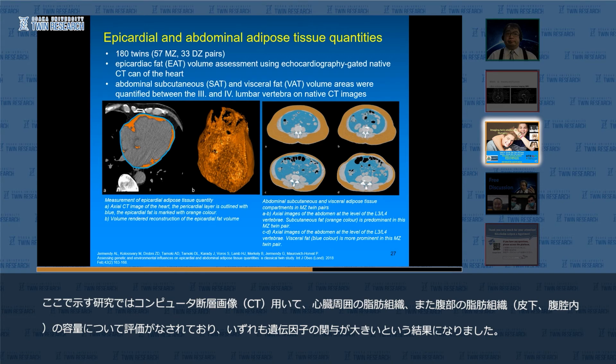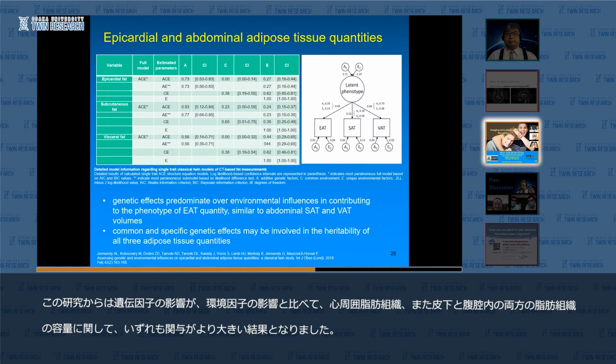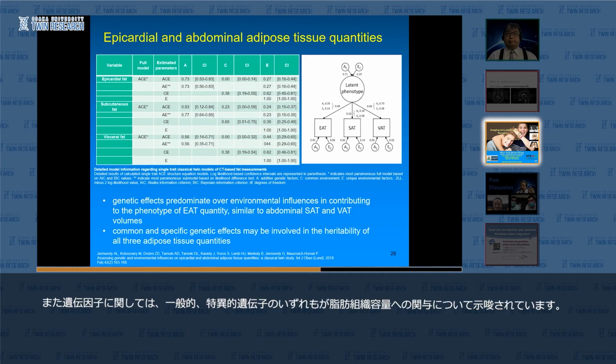And we found that the heritability was high for both epicardial and abdominal fat tissue quantities. This can be seen here on this table, that epicardial, subcutaneous and visceral fat showed a predominance of genetic effects over environmental influences contributing to the phenotype of the EAT quantity. And similarly for the abdominal subcutaneous and visceral fat volumes. Common and specific genetic effects may be involved in the heritability of all three adipose tissue quantities.